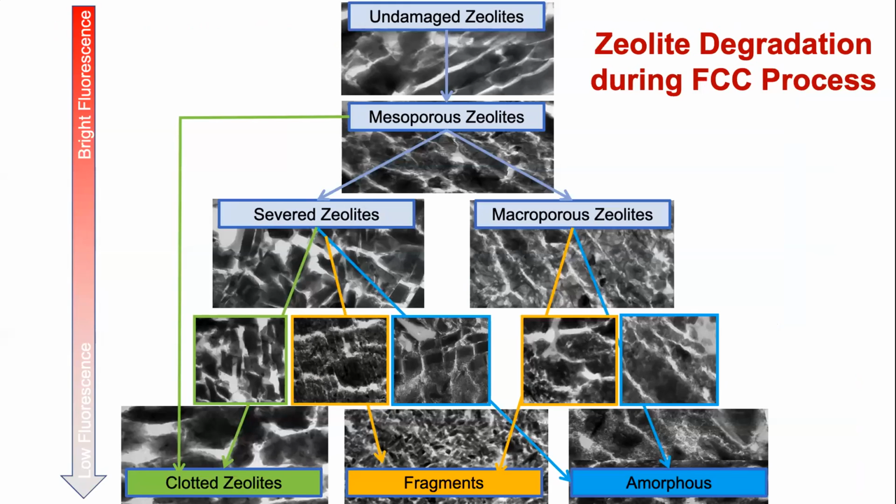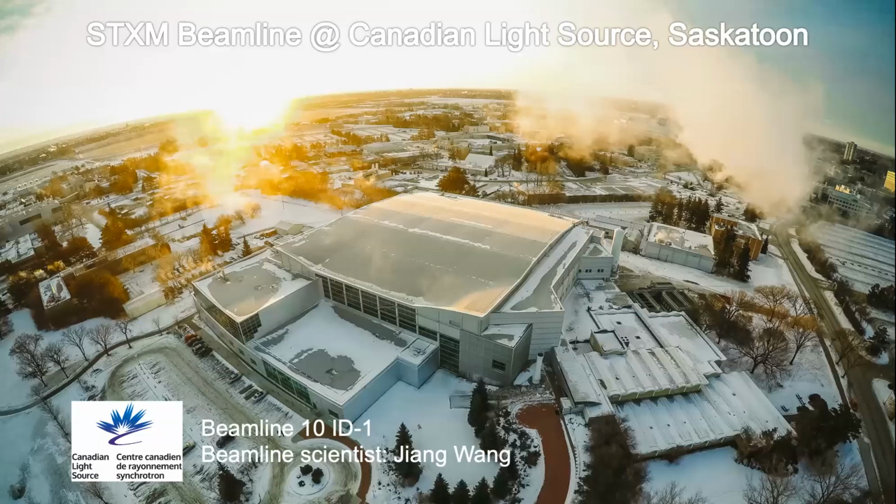And we have been able to correlate fluorescence and the damage of the zeolite. Actually, you go from undamaged zeolite on the top, very nice crystals, mesoporous, macroporous, up to fragments and amorphous material. You say, okay, if that's the case, then we have to have dealumination. True. Zeolite has to be dealuminated.